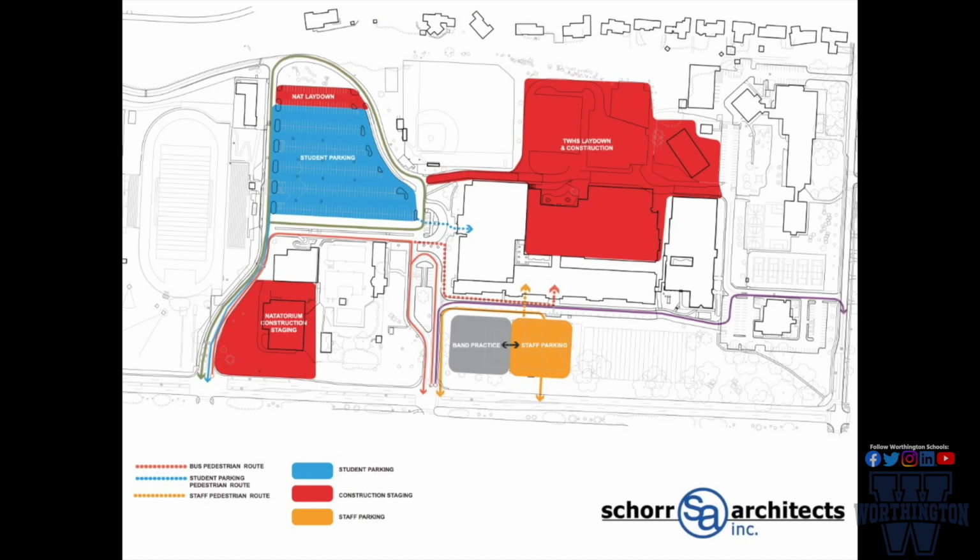This next slide has a lot happening here. The first thing that I'd like to point out is the back of the building will be closed. They will use that as a laydown area for construction on Thomas Worthington, contractor parking. You will no longer be able to cut through the back of the property from Evening Street to the student parking lot like many in the community do. We will also lose over 100 staff parking spaces in the back, which creates a little bit of a challenge.